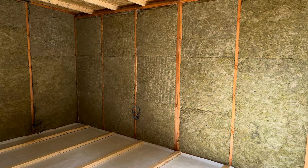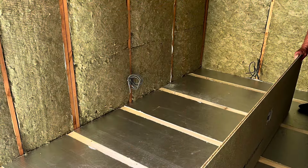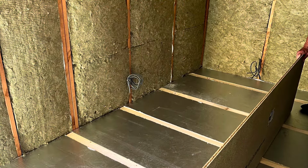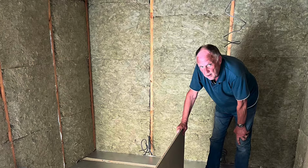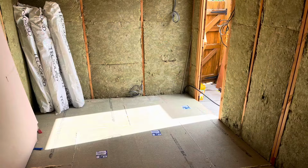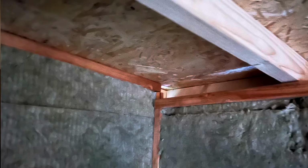moisture resistant chipboard flooring, put the joists in the floor, cut up the Celotex, which was 50mm thick, with the help of my dad. And that stuff, when you cut it up, that went everywhere in the garden. It was like snow, to be honest. And then the chipboard obviously went on top of the Celotex and removed all the bounce in the floor, which was nice. That's the Tecsound, and that was awful to lift.